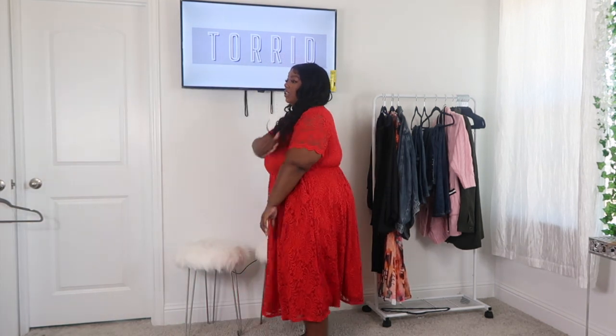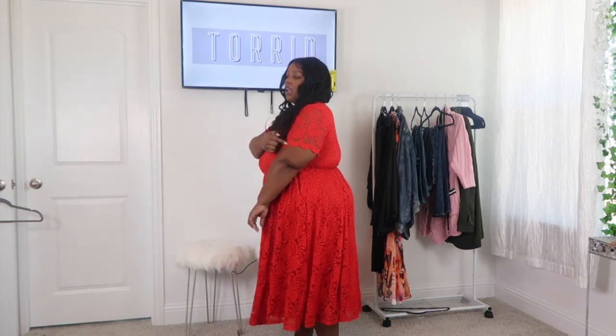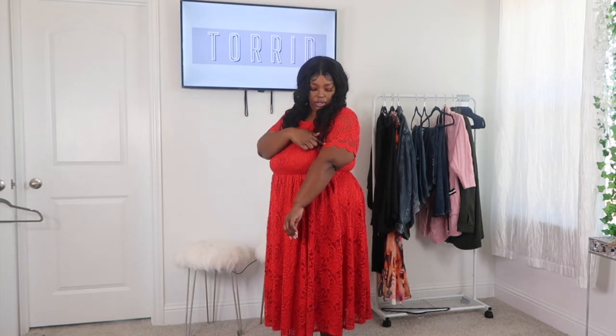I love the detailing on the arms. Let me show y'all. The detailing on the arms is really nice. I thought that was a nice extra touch. They probably should have put that extra, see how it's like whoop, whoop, whoop on the arms? Maybe they should have put that on the bottom. But it's a nice dress. It's just something I would have never bought.